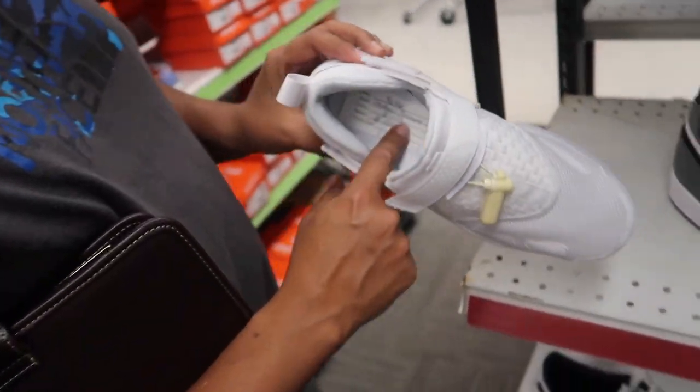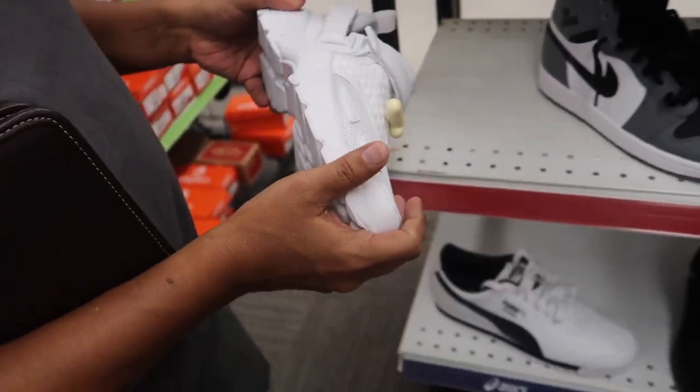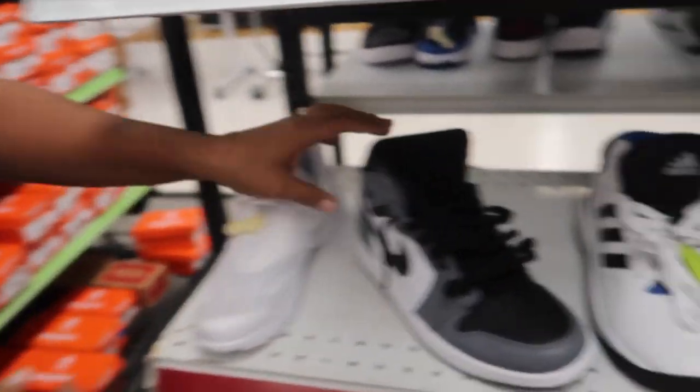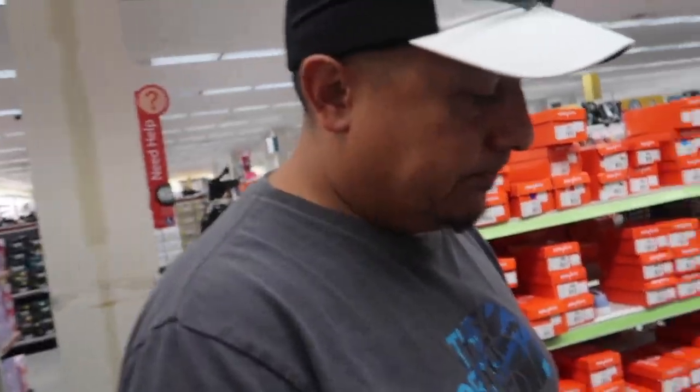Is it supposed to be a Mikey Trunner or a T-Runner? It looks like they just put it all together. Trunner. I have no idea, but I would never wear that shoe. And you almost said something else. You know, that SH goes in. What? I want to go find the clearance section, though.